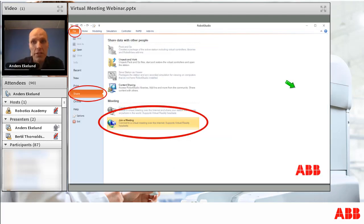For the guests, it's very similar. They would have to click on the file menu in RobotStudio, click on share, but instead of creating a meeting, they select to join the meeting. Otherwise, it's exactly the same as for the host.